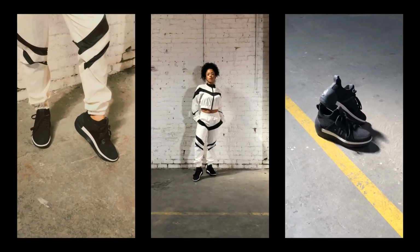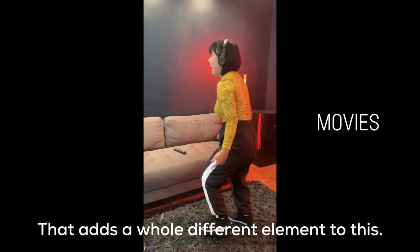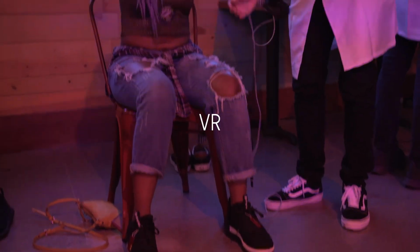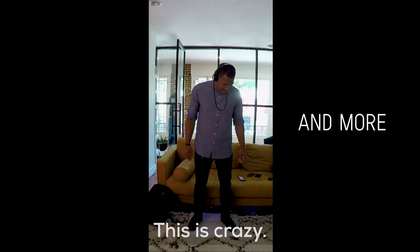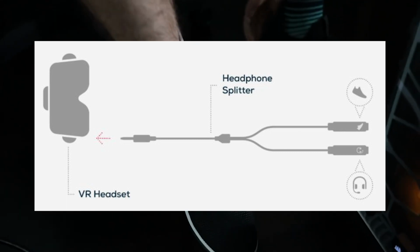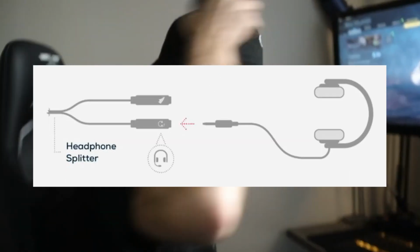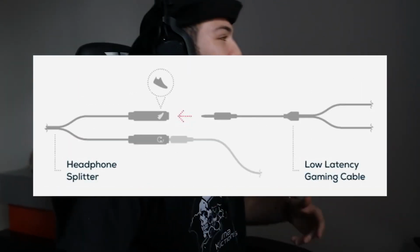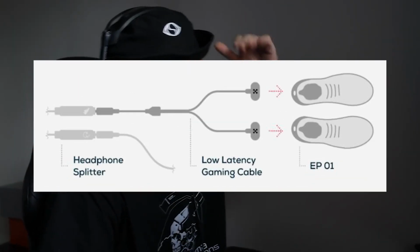So how does this work and connect to your VR headset? To my understanding, this will work with either mobile or PC VR, pretty much the same, granted you have a 3.5mm audio jack input. According to documentation found on their website, it works by first connecting to your VR headset using the sold separately headphone splitter. Next, you would connect one side of the cord to your own personal headphones and the other with the low latency gaming cable, ultimately connecting to your shoes.